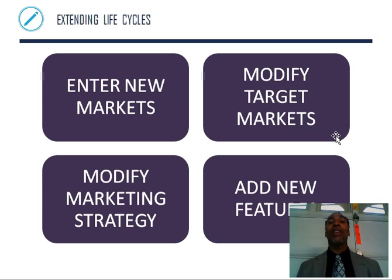How can you extend the life cycle is obviously what companies want to know. So you can enter into new markets. You can take these parts and turn them into something else. You can modify target markets. So you say, used to do just regular juicing. So let's now change this and let's do restaurant style juicing where we can sell this to them and they can do things.